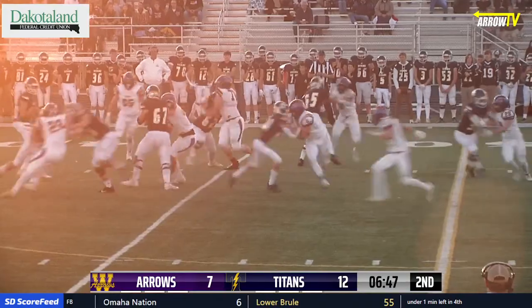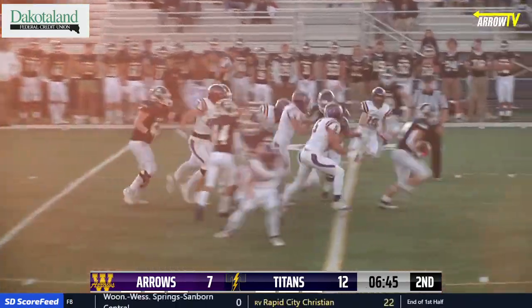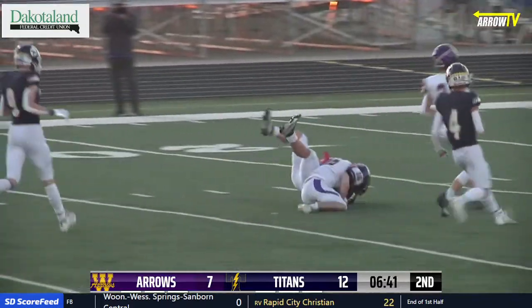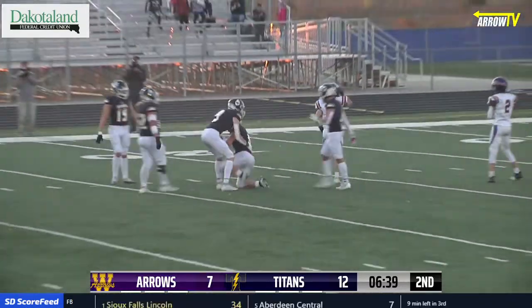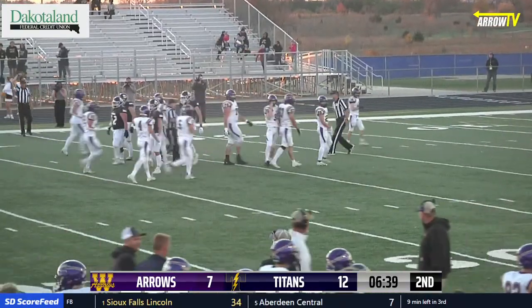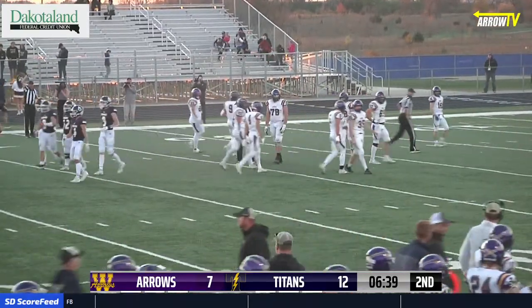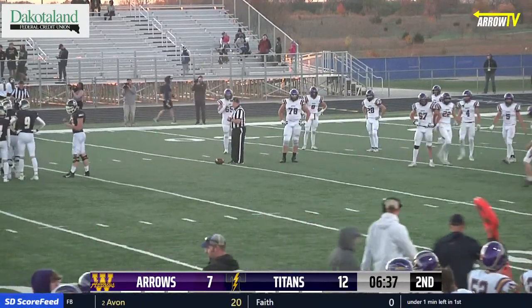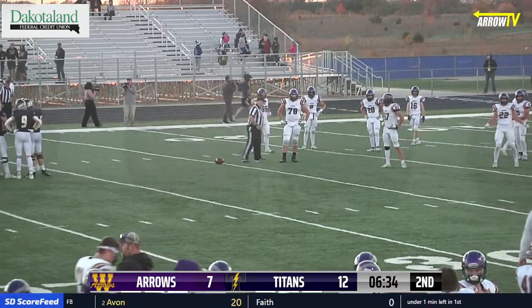T's going to hand off to 8. It's going to be the same play, just on the other side. And that young man is shifty. Man, he is shifty. That is number 8 for T. That's the Keegan DeYoung that we talked about earlier. If we can get a replay brought to you by Dakota Land Federal Credit Union, what you're really going to see on that play is that Arrow defense was there.